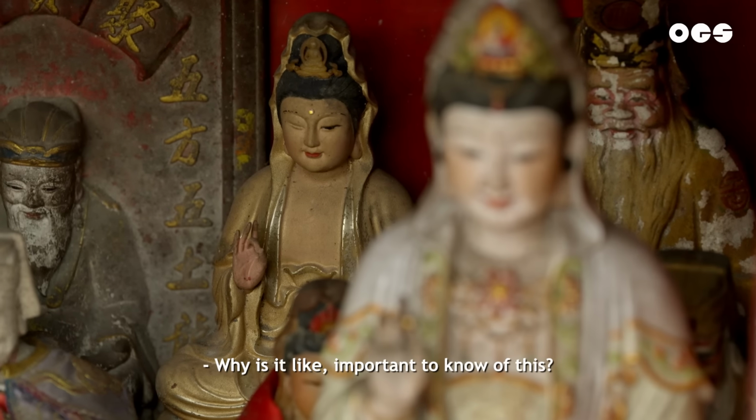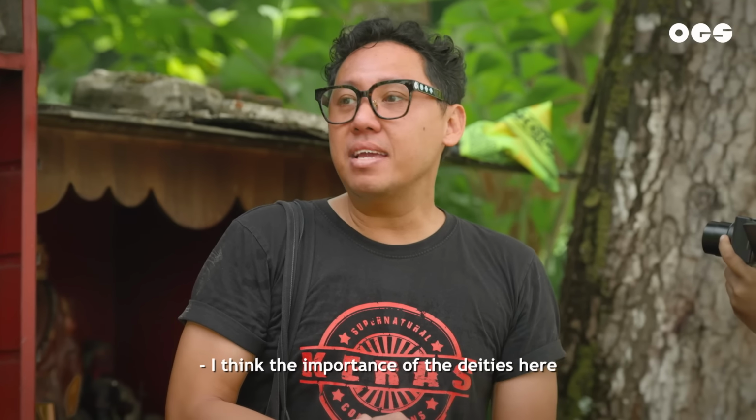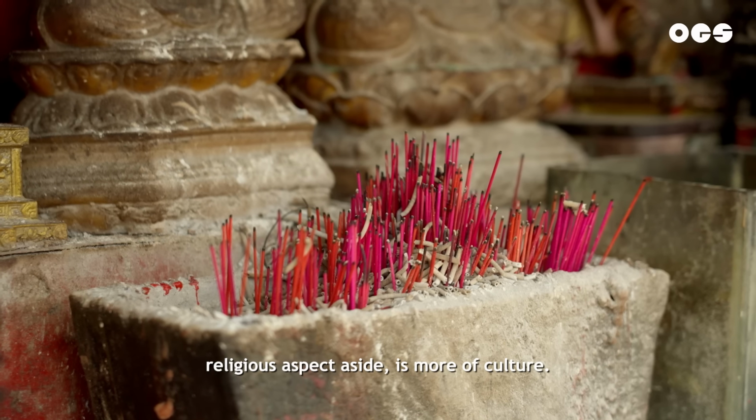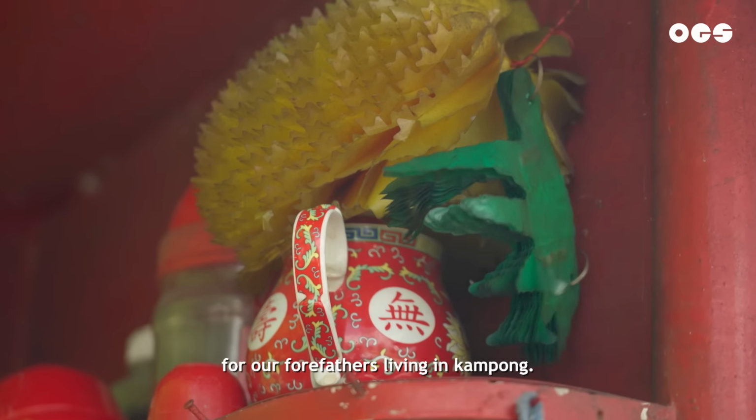Why is it important to know of this? I think the importance of the deities here, for me at least, religious aspect aside, is more of culture. It's really to identify and imagine what life was like for our forefathers living in kampong.